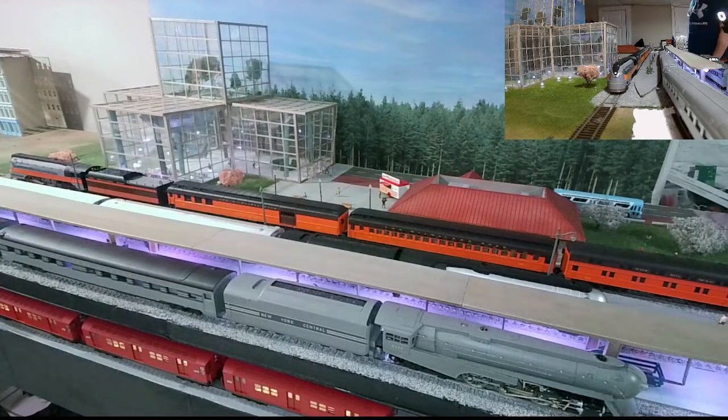We are doing streamlined steam engines today. So I hope you guys enjoy. We're going to go over a little bit of the history of the engines as they run. We have a total of 6 engines to show you guys.